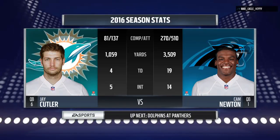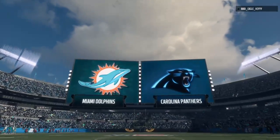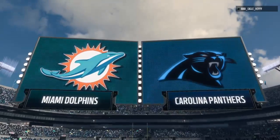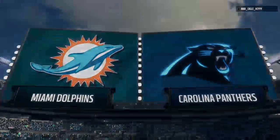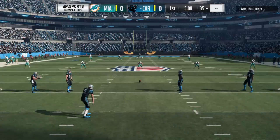Everybody, I'm Larry Ridley, and this is the NFL on EA Sports. Tonight's matchup features two quarterbacks who will be trying to lead their team to victory. It's Cutler's Dolphins going up against Newton's Panthers. EA Sports coverage of the NFL takes us to the Carolinas and Bank of America Stadium here in Uptown Charlotte.